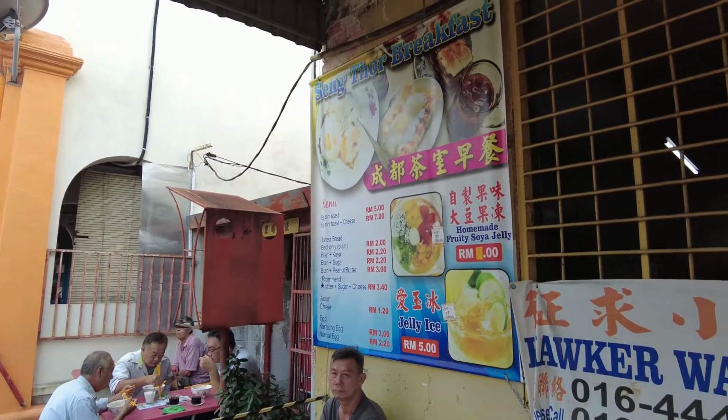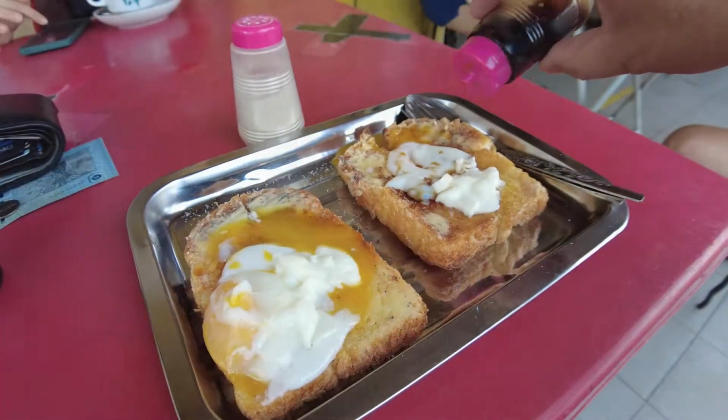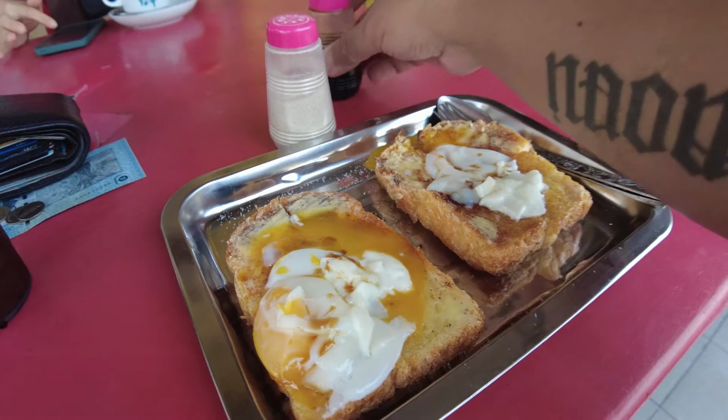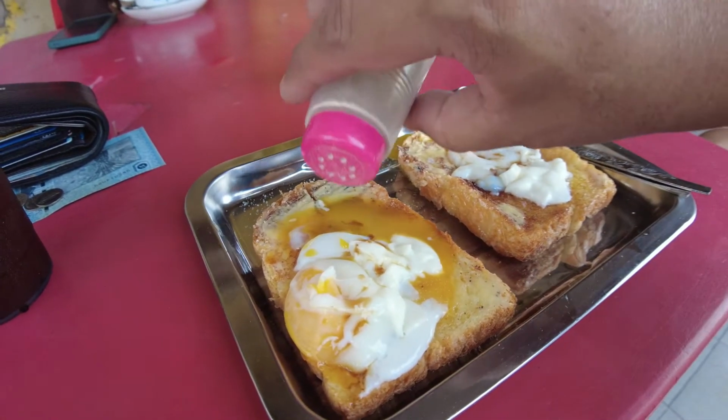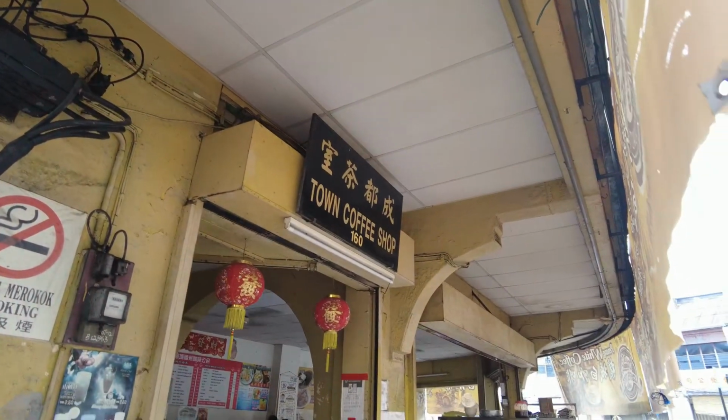So the coffee shop also sells toast and eggs and stuff like that. Looks like it's a pretty old shop. Town used to be called Town Coffee Shop.